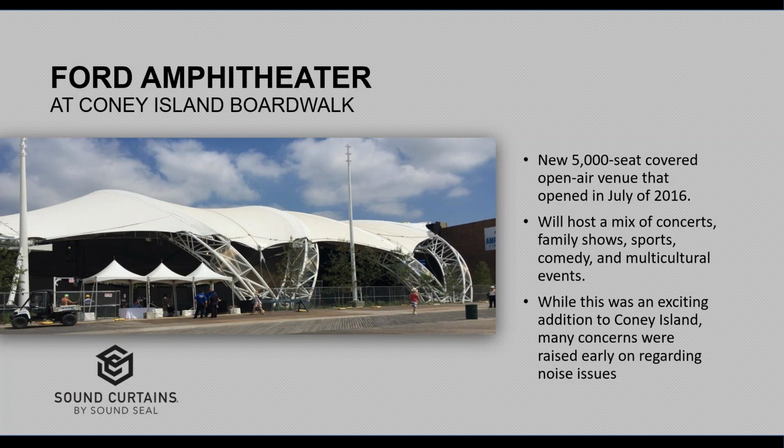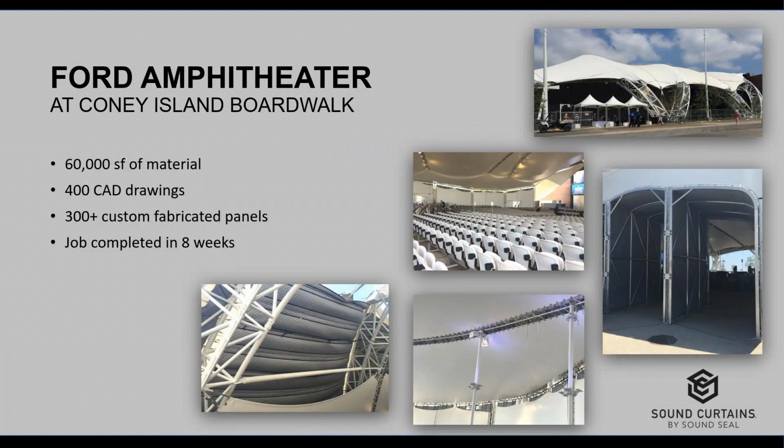And we also have very specific acoustical numbers we need to hit and very specific weight load concerns. They couldn't have anything that weighed more than 1 pound a square foot in its entirety from our product. So we used a 0.5 pound per square foot mass loaded vinyl plus the fiberglass to just skate underneath that weight concern. In all, we did 60,000 square feet of material at this job site. It involved about 400 CAD drawings, 300 plus custom sized panels. And we completed the job in just under 2 months.